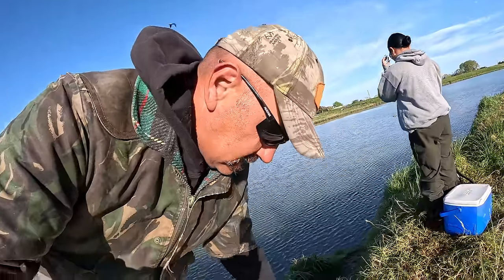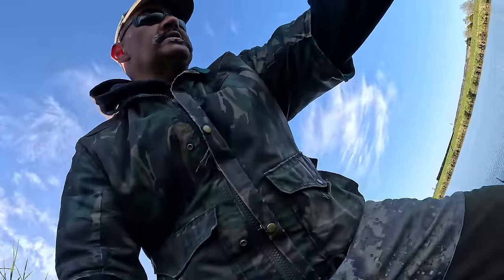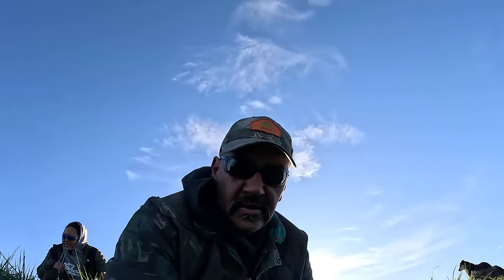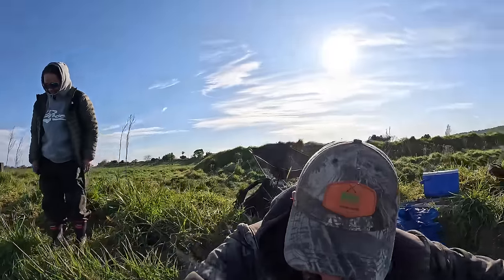My helper over here says they're way out wide. Look, see them? See them? At the end of the marker, way out there. Big shoal of them, we're too close in. Far out. Do you see them? Yeah, I can. That's not going to work, this. Well, that's good. I'm going to put the pole back on. Stuck. Jeez. That was a big shoal.